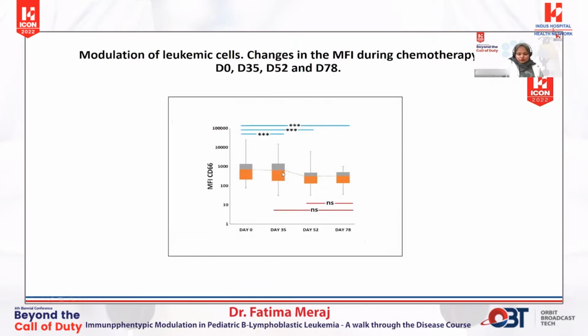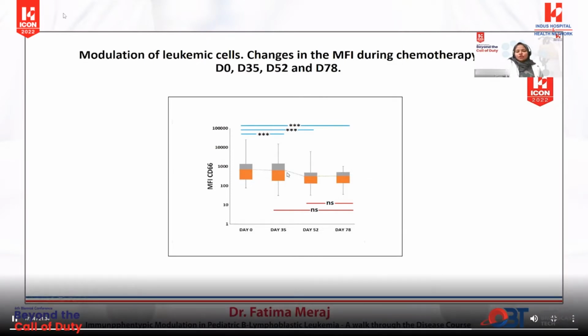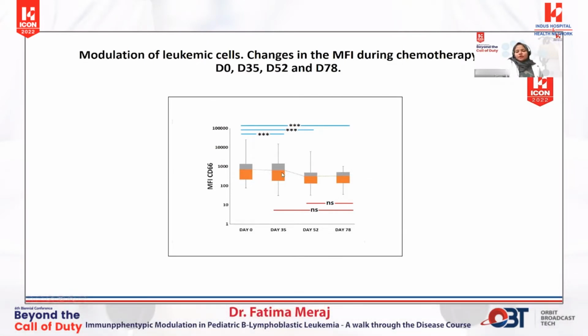Finally, I'll talk about CD66 in lymphoblast, MRD positive cases. When expressed at the time of the diagnosis, CD66 is usually stable till day 35, meaning post-induction MRD, meaning we can identify them through flow cytometry, but in post-consolidation and pre-maintenance, they are usually down-regulated. So initially till post-induction, they are very stable, but then they lose their antigenic expression.